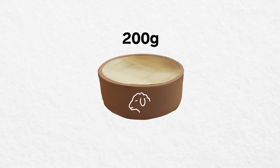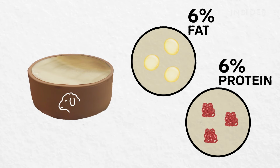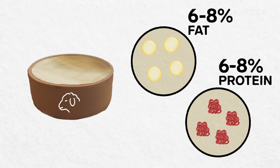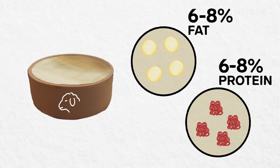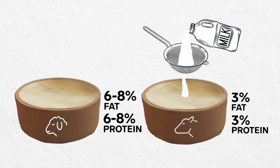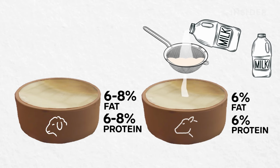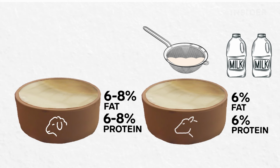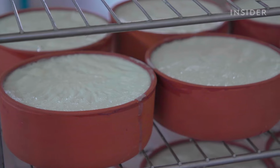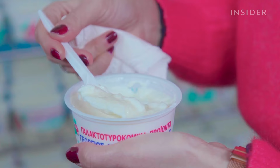A small 200 gram pot of Antonis sheep's milk yogurt contains 6% fat and 6% protein, both of which sometimes rise as high as 8% depending on the weather and what the sheep forage. These percentages of fat and protein are double what cow's milk yogurt is made of, and can only be matched by straining out the whey in cow's milk to increase the volume of butterfat. Straining means you need more milk, so more fat to have the same volume of yogurt. Today's batch of milk gave Antonis 280 pots of yogurt. After resting at room temperature for 1 hour, they will have a 15-day shelf life if stored in the fridge.